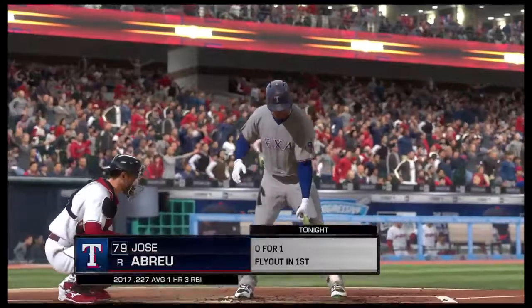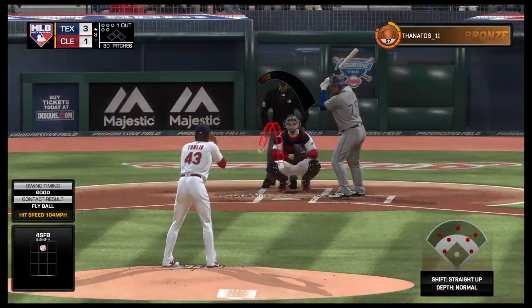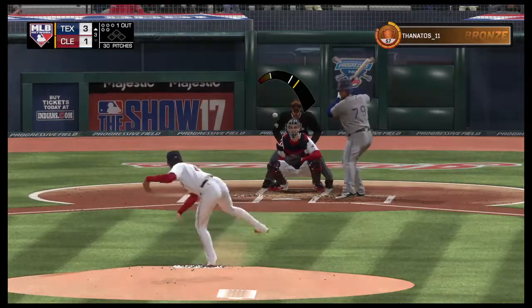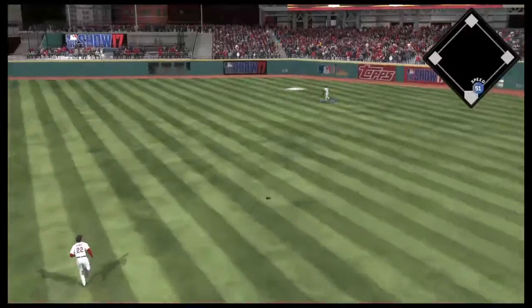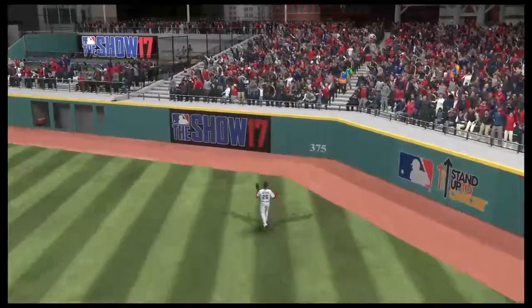Digging in for his second at bat, Jose Abreu, 0 for 1 for him here in this one. He's ready. Here's the first offering. Hit the other way out toward right field. On the move is Jackson. He's got it, and there are 2 down now.